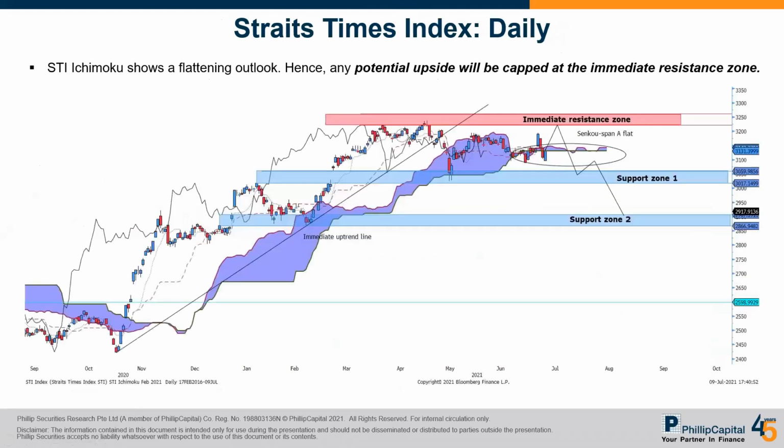All right, so for the STI index, this is a daily chart. This was prepared based on last Friday's close, so the chart shown here does not have the update of the price pattern. But based on the live chart that I'm seeing, there's a gap up, and then there's a bearish sell down as of today.